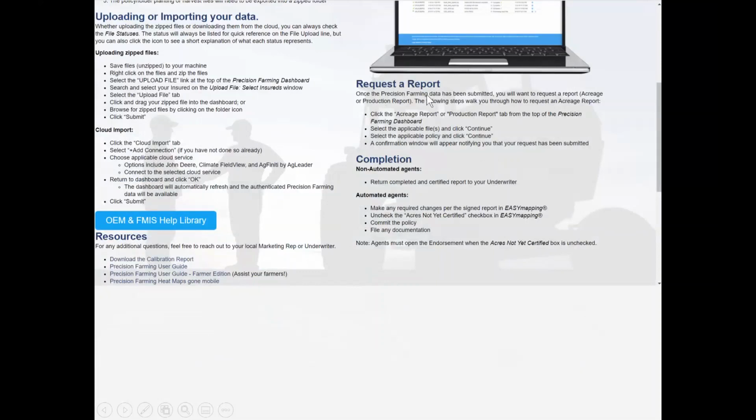Over here is I requested a report. So we set up a request for either an acreage report or production report so that we can get that completed within the system. And then the completion tells us how to look at the information once we're done. So all that information is available, and we like it in that fashion.